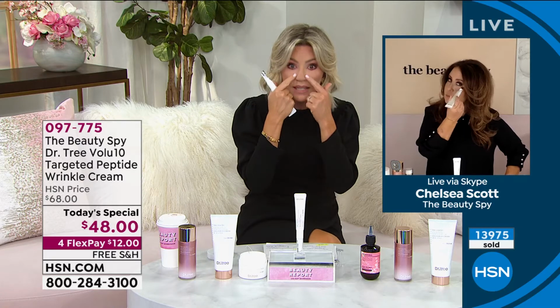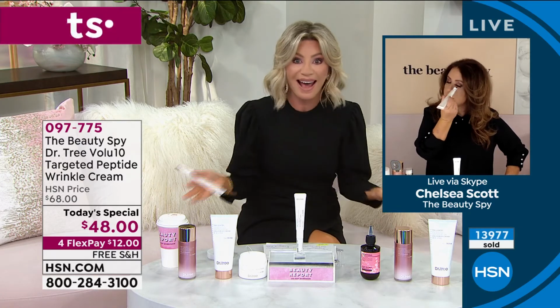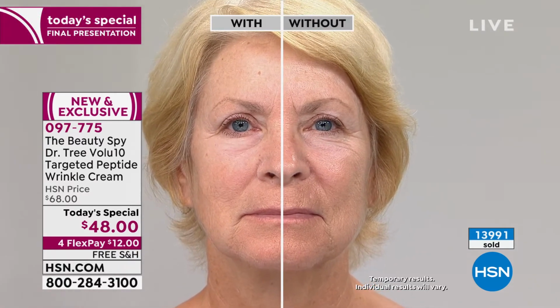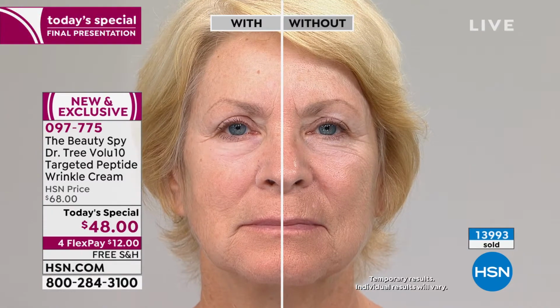I've got some deep nose-to-mouth lines. I have them, they're there. I laugh a lot, I smile a lot, we all should, right? This got rid of them. It's instant and long-term. It's very difficult to get a cream to perform like this, but it's because of the brightening peptides. It's because of the Volu10.